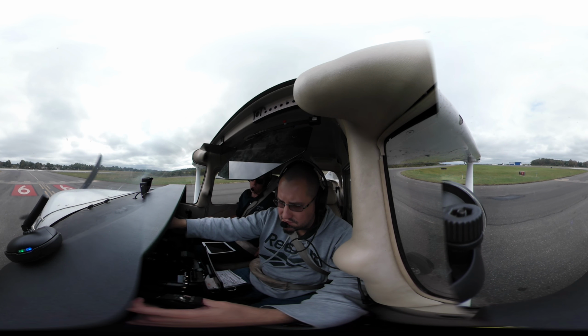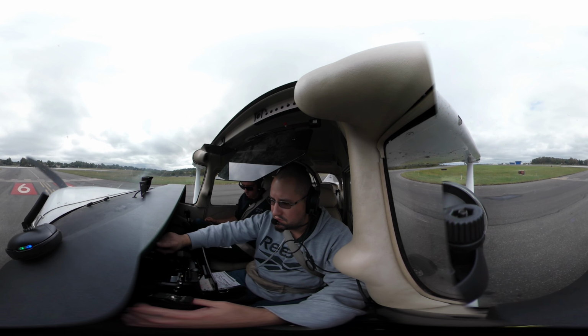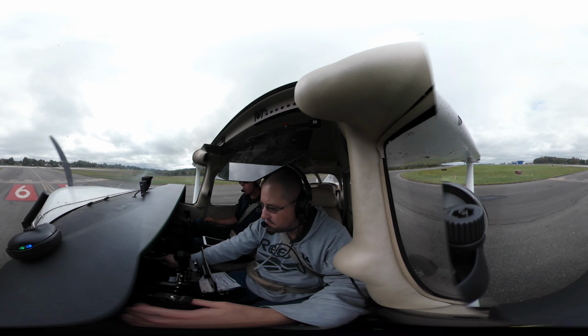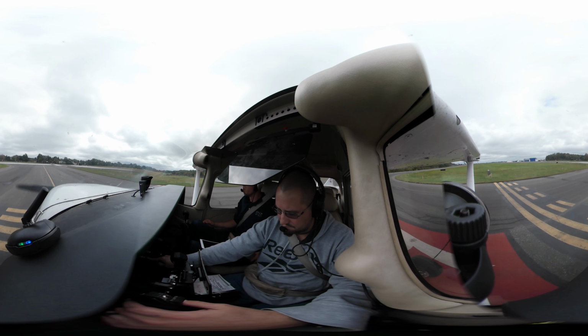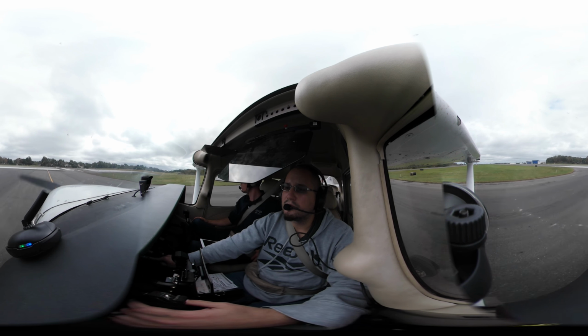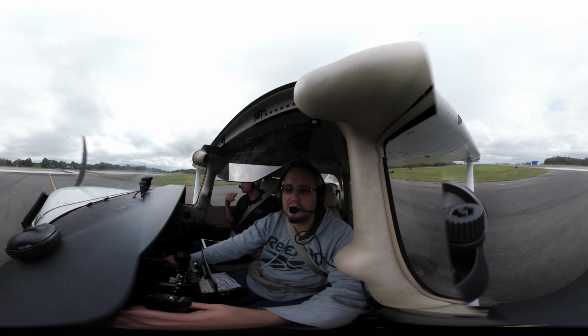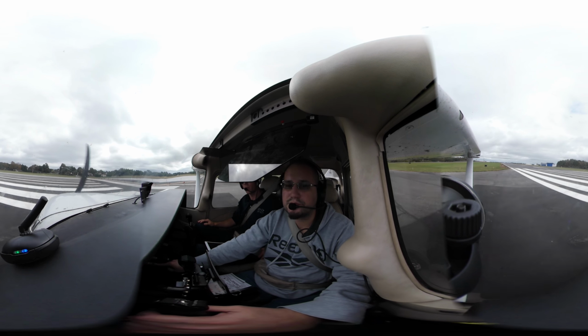This is for Dallas. Alright, lights on, strobes on, both, mixture rich. Cool. And you got birds at the end here. Yeah, that whole field over there was full of them earlier.